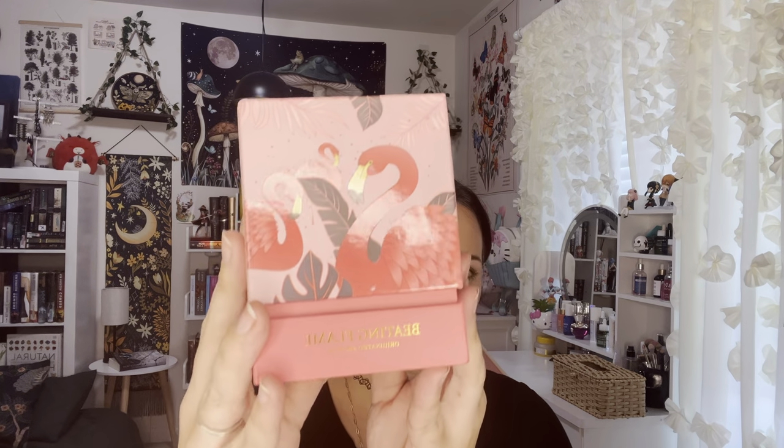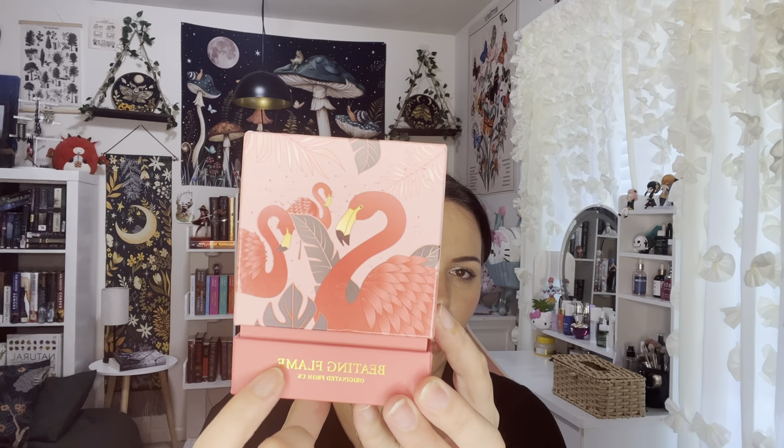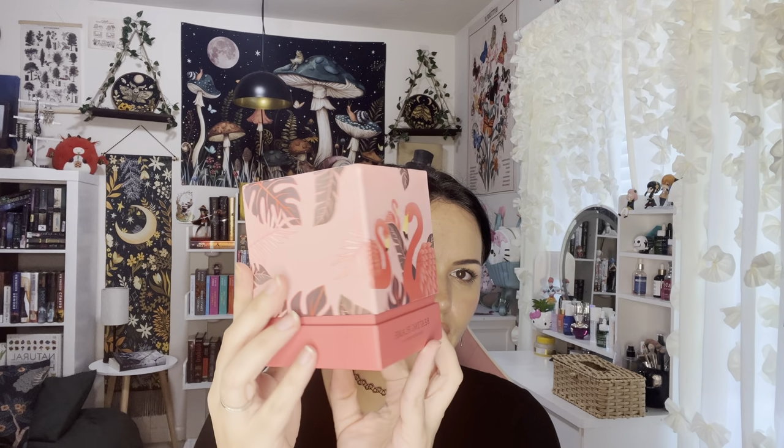Look at this. It is so cute how it has the name of it in gold across. You have the flamingos, you have the name on it, and look at that design with the palm trees and the ferns and stuff all around that match perfectly with the candle.